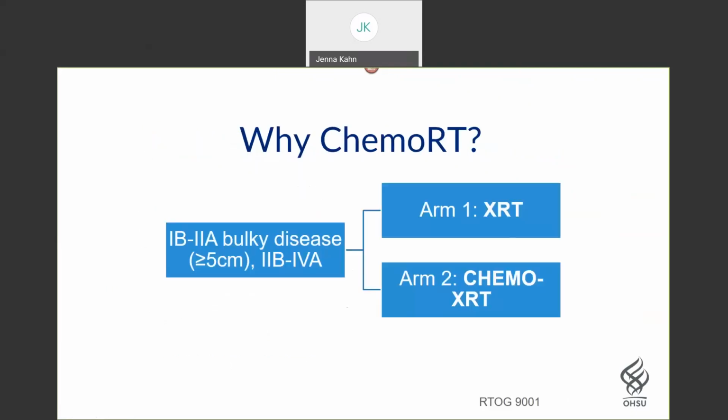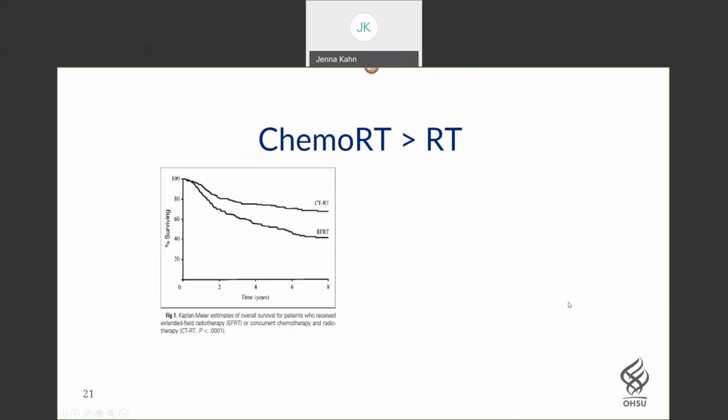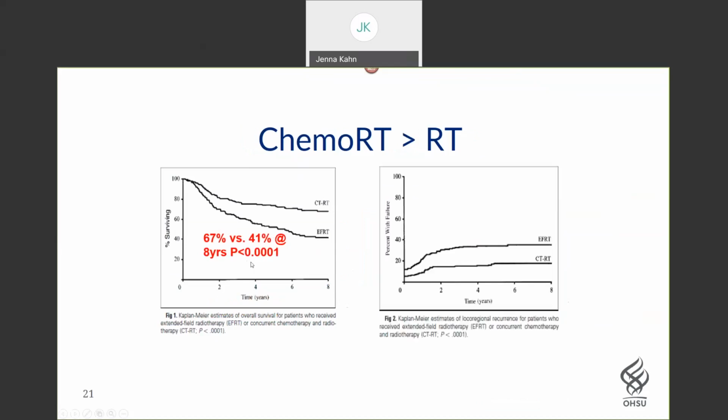So why do we say we treat these patients with chemoradiation? One of the earlier studies showed that when we have these patients with cervical cancer and we randomize them to radiation alone versus chemo and radiation, there was an improvement in overall survival for those that got chemoradiation over radiation alone: 67% versus 41% at 8 years, and that was statistically significant.